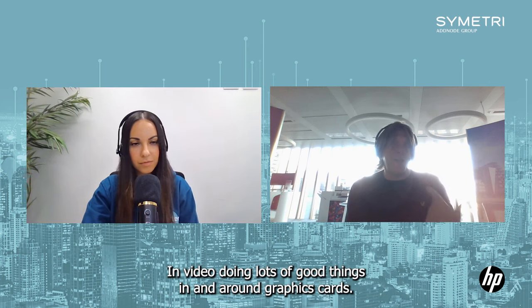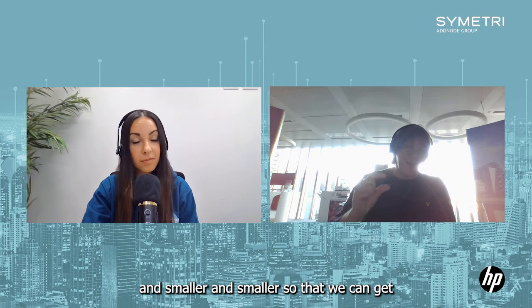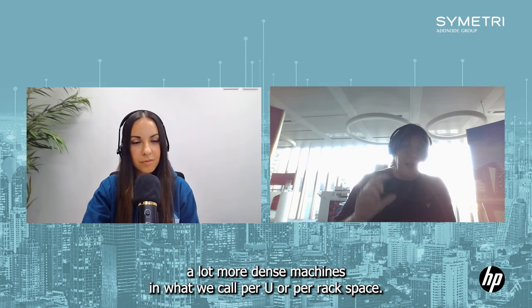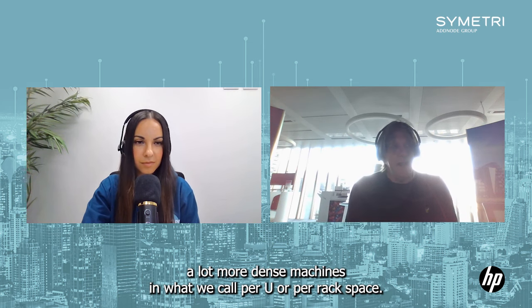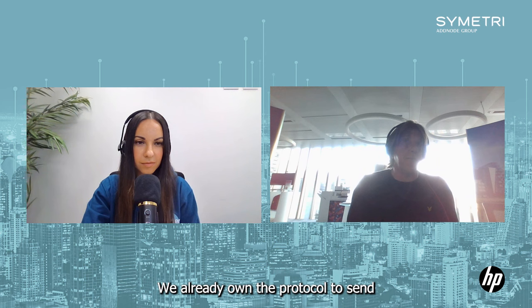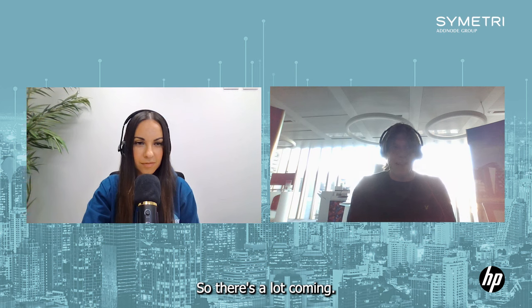NVIDIA are doing lots of good things in and around graphics cards. We're doing lots of good things around making our computers smaller and smaller, so that we can get a lot more dense machines in what we call per U or per rack space. We already own the protocol to send the pixels to the endpoint. We're doing a lot around manageability and so forth as well.